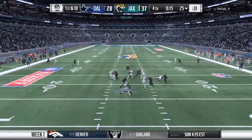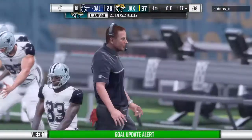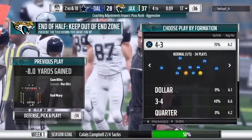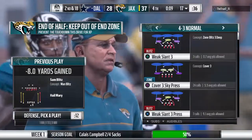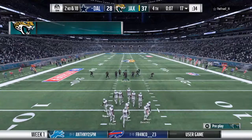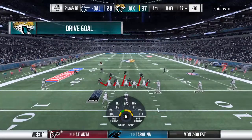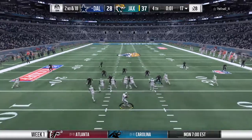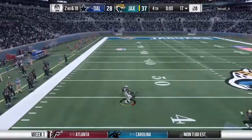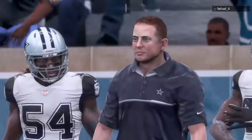Now Prescott. And the Jags get to him as down he goes. Calais Campbell in there to drop him as the clock continues to roll. One last shot now for Prescott. Oh, he got position on him, and he pulls it in.